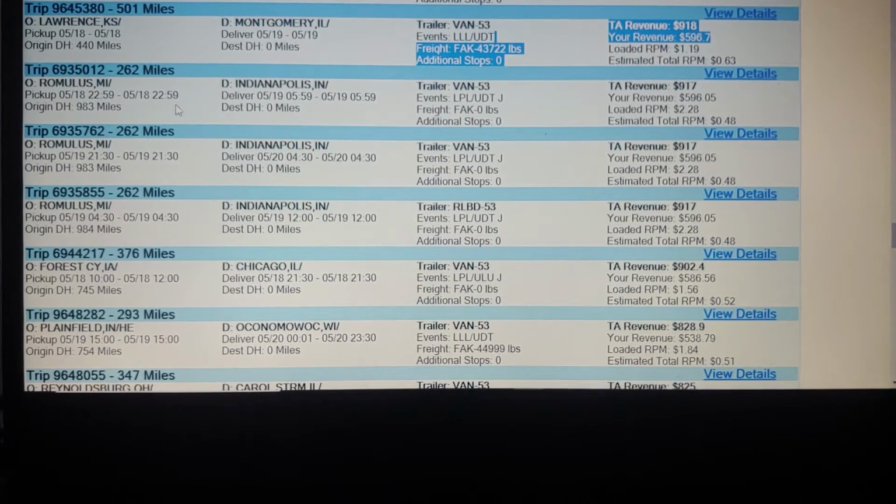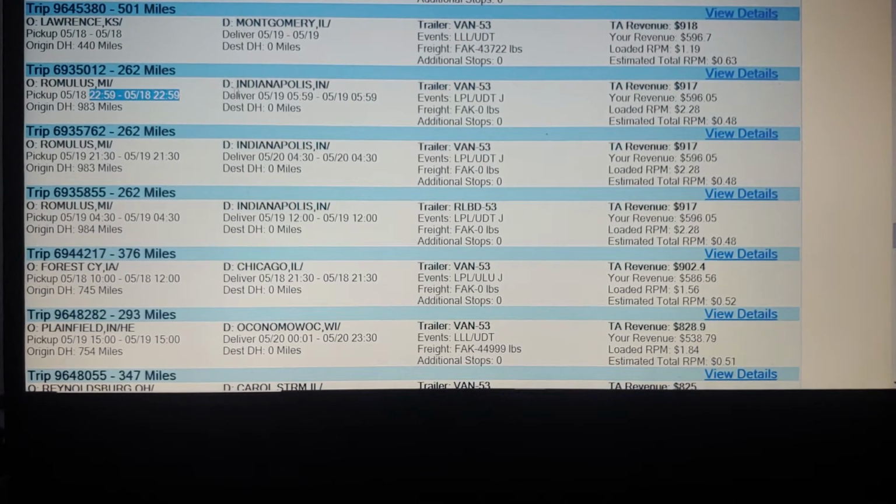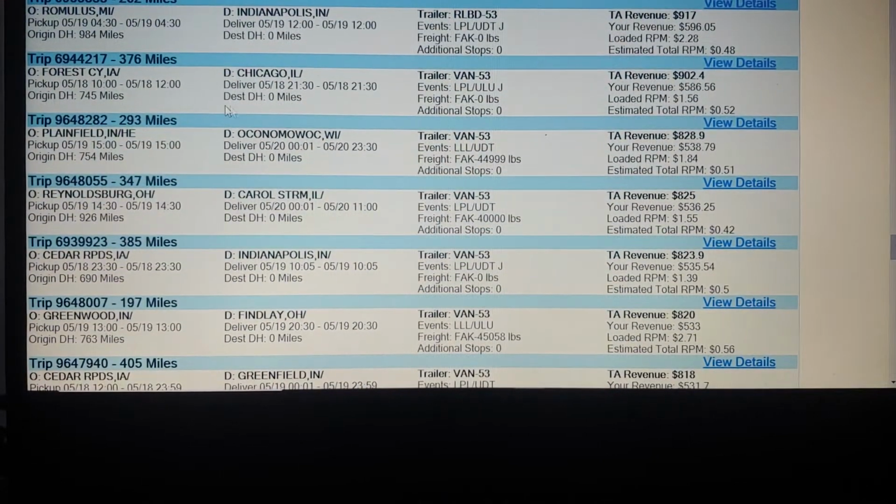Romulus to Indianapolis. That's a FedEx load. Picks up at 2300, 2259, and drops at 0559. And so that means you're going to be driving all night. That's a nighttime driver load. All of these FedEx loads, they're all the same.